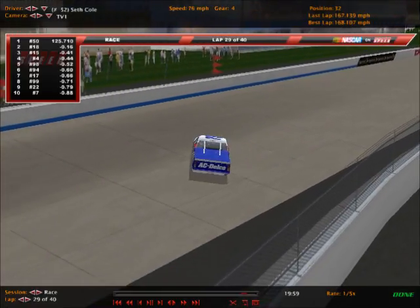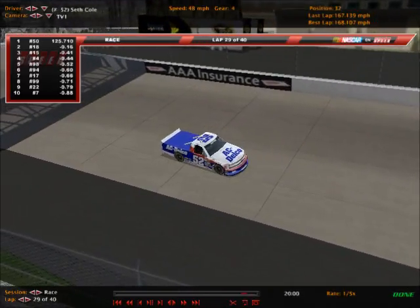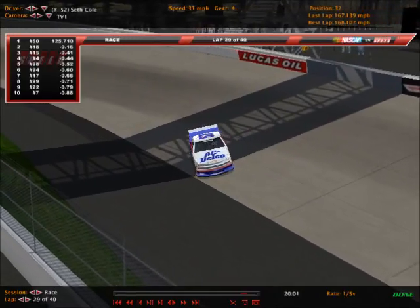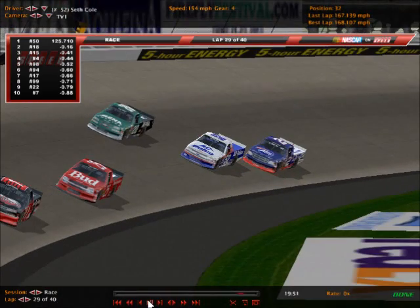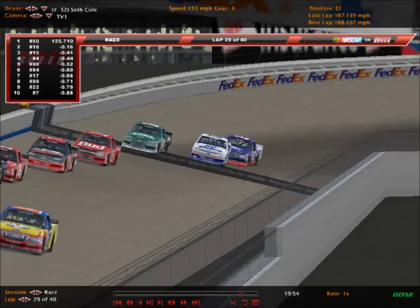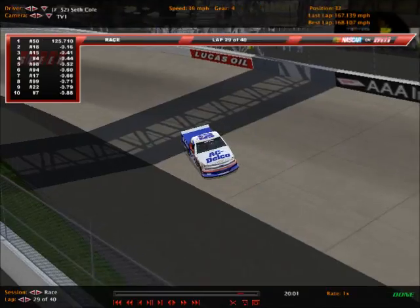And that sends the AC Delco Chevrolet spinning sideways right there, just about almost the entire way down the backstretch. In fact, it was the entire way down the backstretch as it comes to rest going into turn 3. Real time, this is how quick things can happen at Dover. Real time. Oh my goodness.